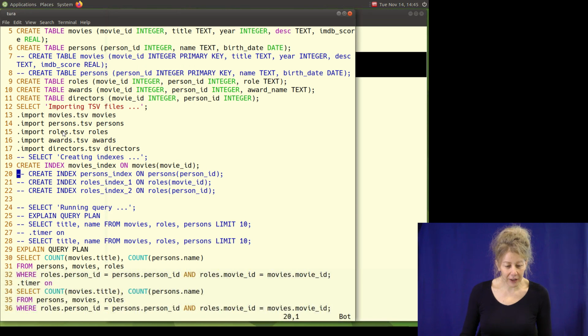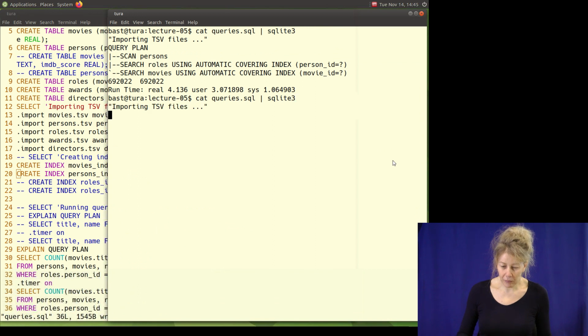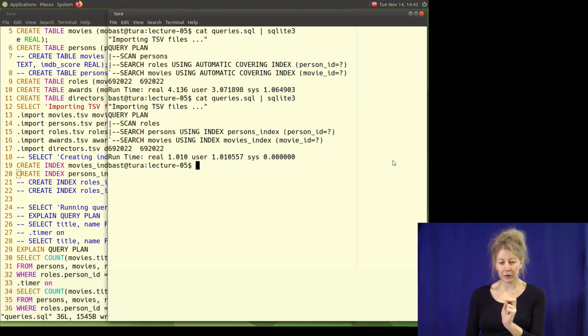Now I say, okay, I'm joining these things on IDs here, movie ID, person ID. Let me create an index. So now I will compute some data structure there so that I can quickly find values in this column, or iterate over them in sorted order. Let's do that. Let's do the same thing. Let's see whether it helps. I will not explain too much now, let's just observe and then the slides explain.